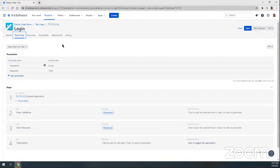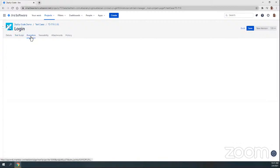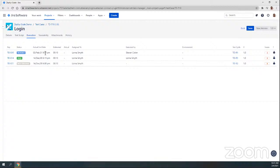And then when you look at the test script, you can have your parameters. So in this case, I'm logging in with a specific username and password. And within the actual test, you can have multiple different steps. And those steps do include a feature to call to other tests as well. So in this case, before I log in, I have to launch my application. I have a separate test that covers that I just call to. So for anything that needs an application launch, I just call to the specific test as opposed to redefining it every single time. So we can see the different test steps. We can see when it was executed. And I'll go a little bit into executions when we go into the test cycles.